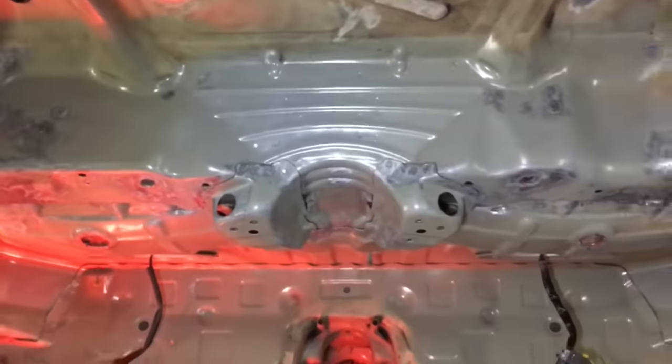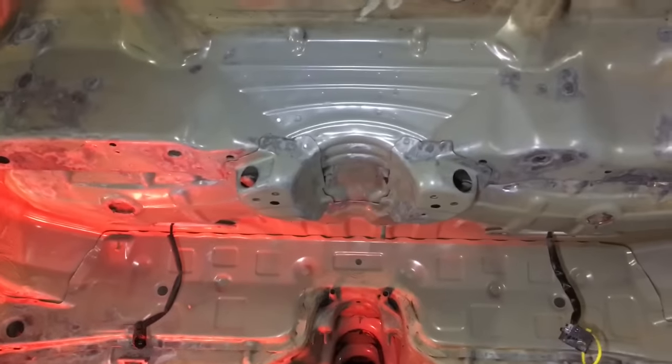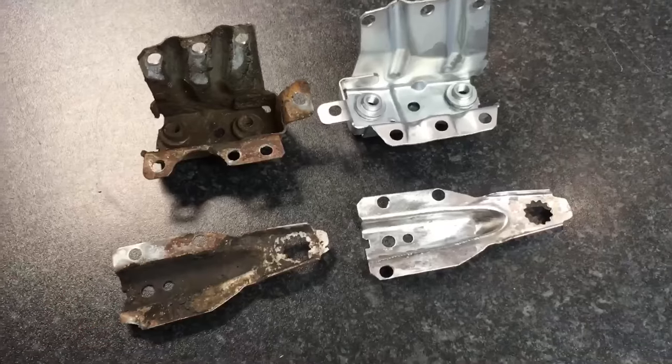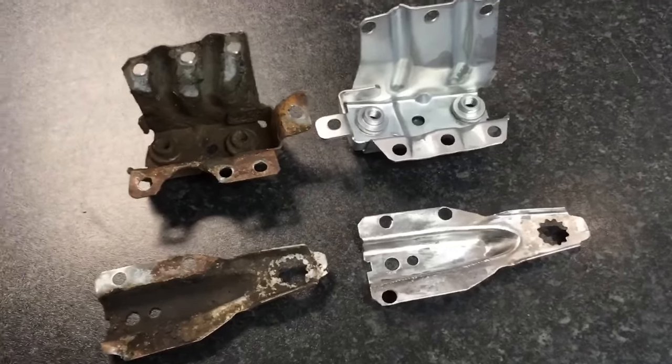So once we've got those seals completely dry and we're happy, then we can move on to etch primer stage. Here's an example of the level we go to remove corrosion behind brackets.